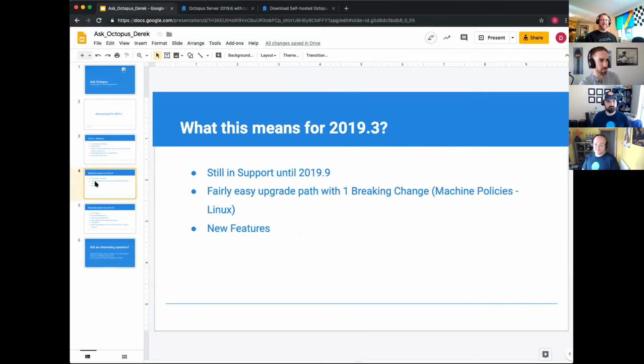So what does that mean? When we talk about long-term support, what does that actually mean? And what does it mean if you're on the current long-term support of 2019 version 3? You're still in support. There's no issues. You can remain on your existing version. We do recommend that you upgrade just to use some of the features that I've just mentioned. And also the upgrade is a fairly easy jump. I had a quick look.